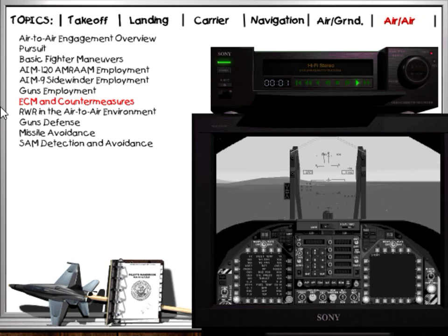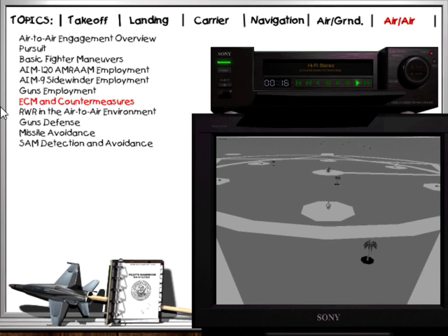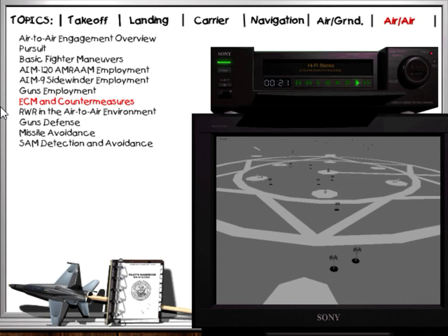The Hornet has three systems to aid in avoiding missiles. The first is the Electronic Countermeasures, or ECM, system. This system attempts to jam enemy aircraft radar, making it difficult for the enemy to lock onto your aircraft and launch missiles. The downside is that if enemy SAMs or aircraft have not already located you with radar, the ECM system can highlight your aircraft and give your position away.